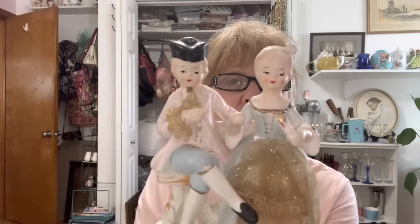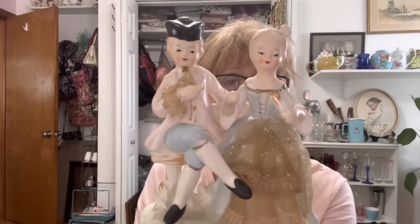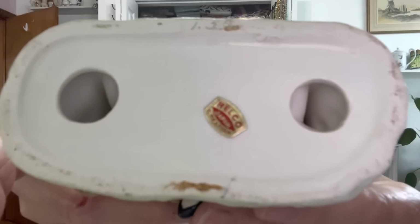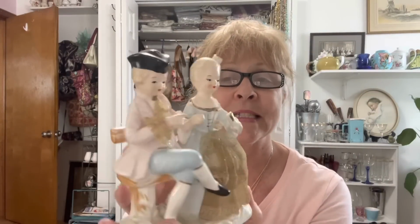Okay. Let me see. All right. I did find this, and I believe I also found this at that flea market. It is Relco Japan, and it was this beautiful couple. Looks like colonial times, right? George and Martha Washington, perhaps, right? And it's in excellent condition. There's the sticker, Relco. It does have a little bit of paint loss on his hat.